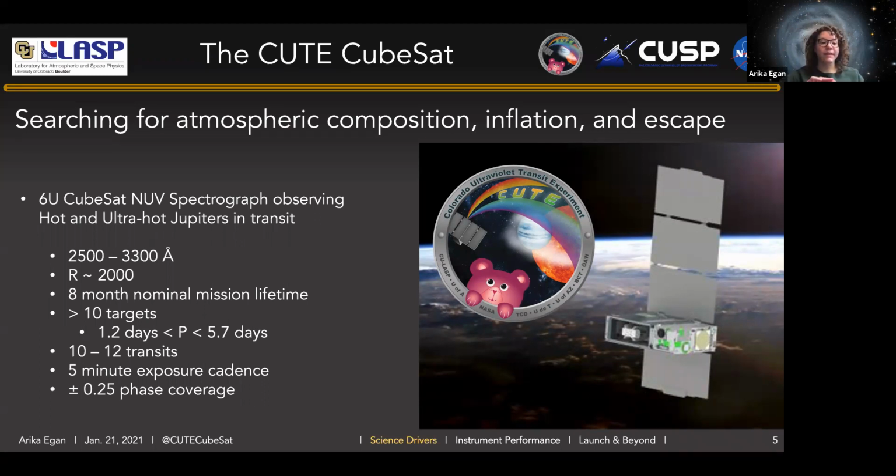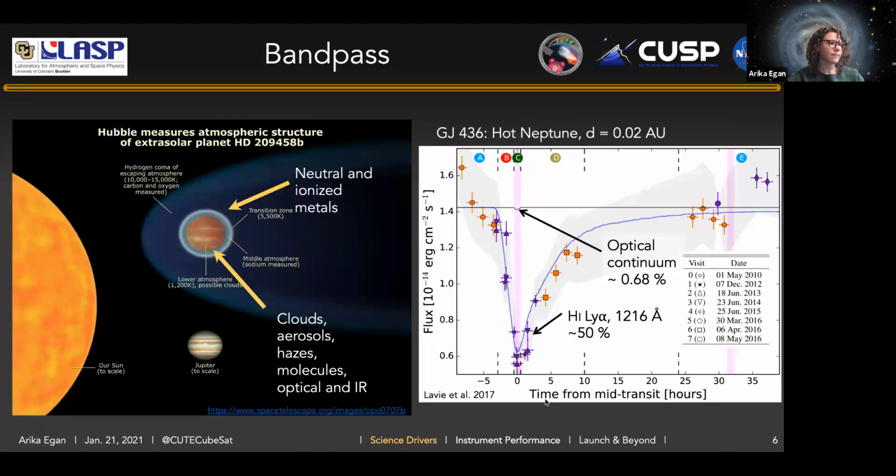So all of these points have their own heft in the mission's design. So I'm going to run through them and explain their significance in a little more detail. So let's start with the bandpass. The near ultraviolet bandpass will probe the middle to upper regions of these short period giant planets, usually nearing or at the exosphere of the planet.